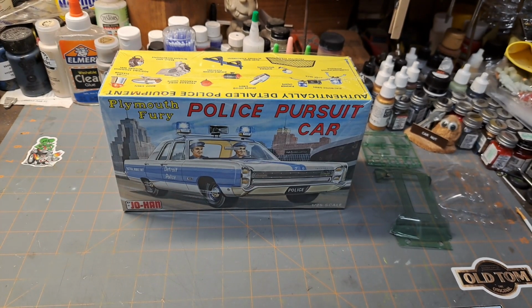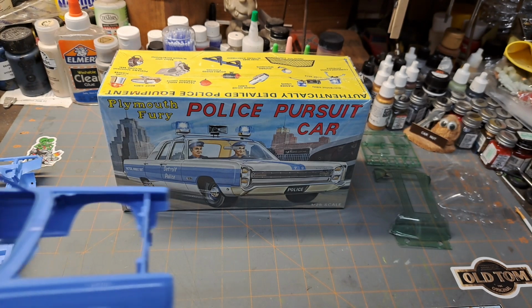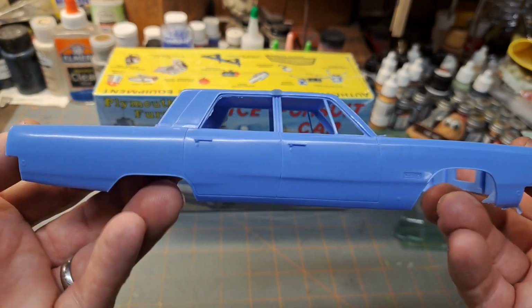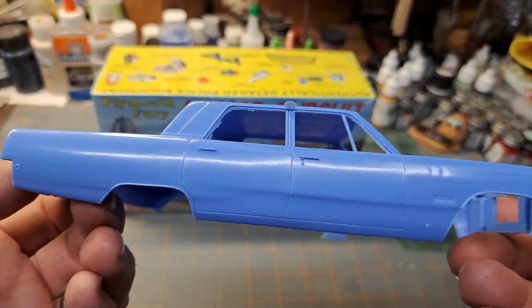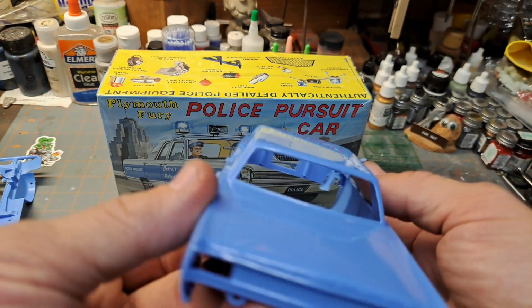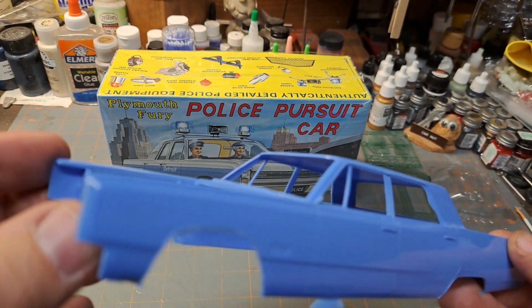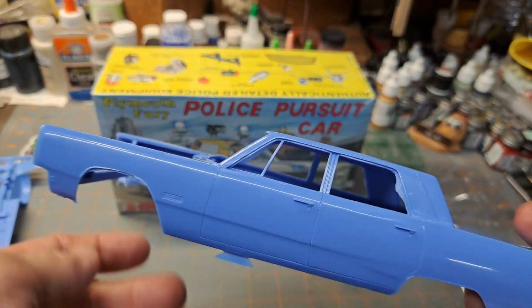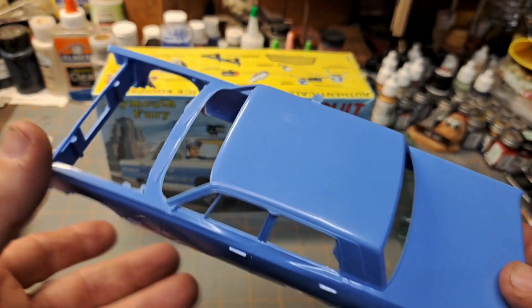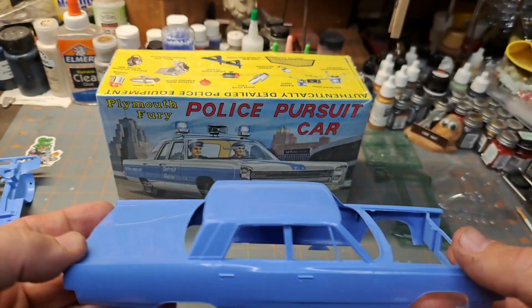All right, guys. So I did figure, off camera there, I went ahead and opened the bag and took this body out. I figured it's at least worthy of looking at, this really cool 68 Plymouth four-door body. Pretty neat stuff. Like I said, very unique. You just don't see models like this anymore. There can be a lot of flash and a lot of cleanup, but nonetheless, if you take your time, it will come out looking really good.